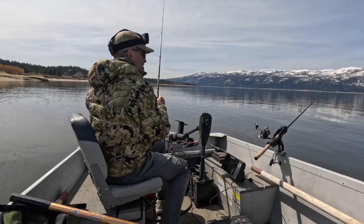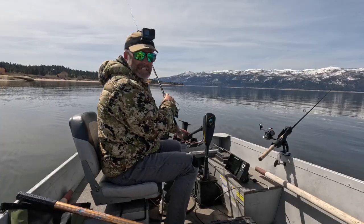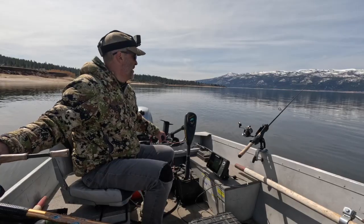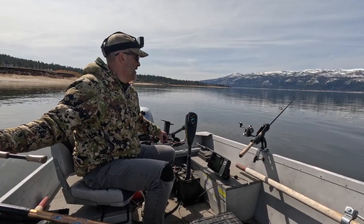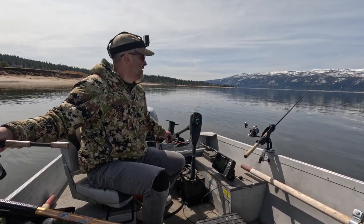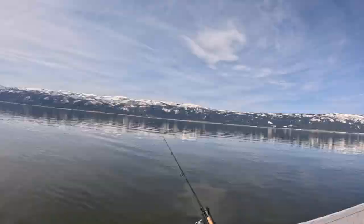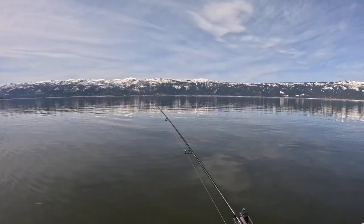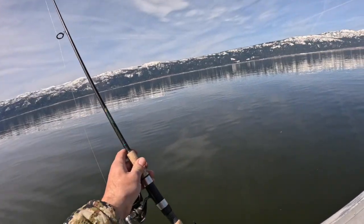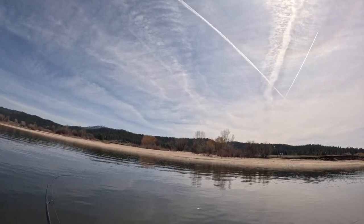Now we're just hitting some active fish, and I like it. There's some right there. You can see them on the bottom. Wait for these rods to pop off here. 3, 2, 1. All right, count was a little off. There. Lost them. Had a double. Lost the one. Lost them both? Wow. Perch won that round.